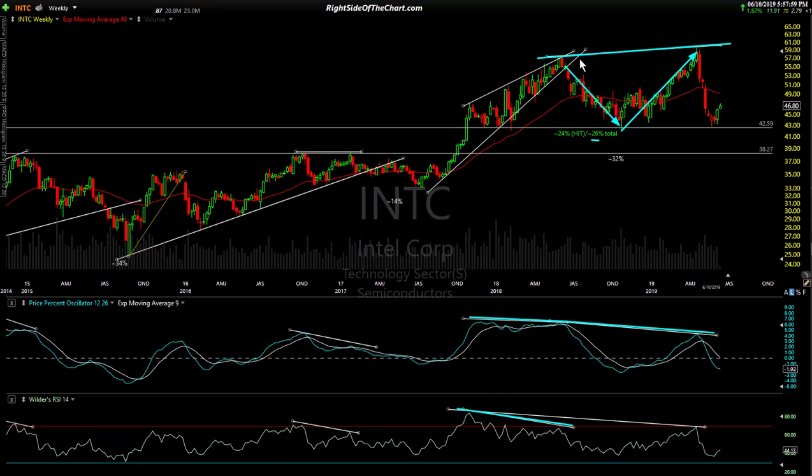But just like QQQ, a couple things happened here. Number one, we had a failed breakout. You have QQQ and Intel both breaking out above their previous highs, breaking out to new all-time highs, which then shortly thereafter failed. That is bearish technical event number one. That is bad for the bulls. That's called a bull trap.